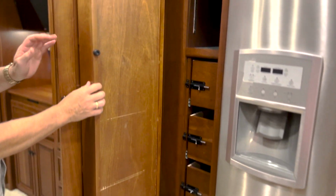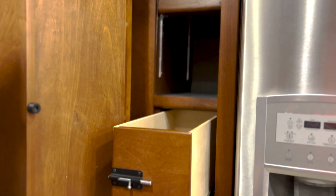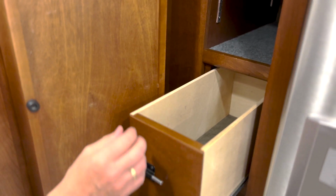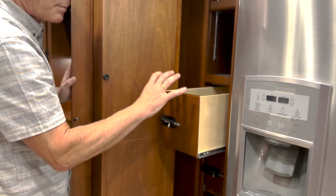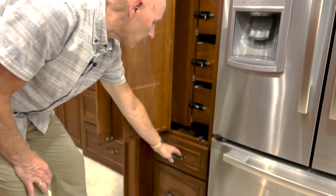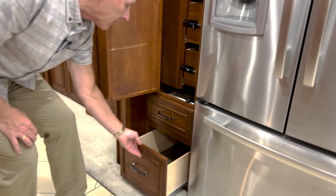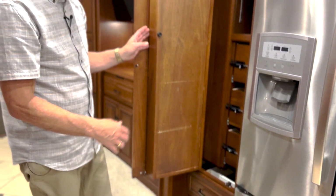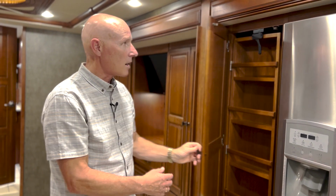And then check this out. You've got shelving units here that can change in height. And you've got drawers that are not only lengthy, but also relatively deep that lock in place. So again, you could have cooking utensils, spices, short bags of items that you can use. And there's 3 drawers there, plus 2 more down below. So really a clever pantry galley amenity that I haven't seen in a lot of coaches. And I think Itasca did a nice job with that. And again, it's very accessible to the galley.